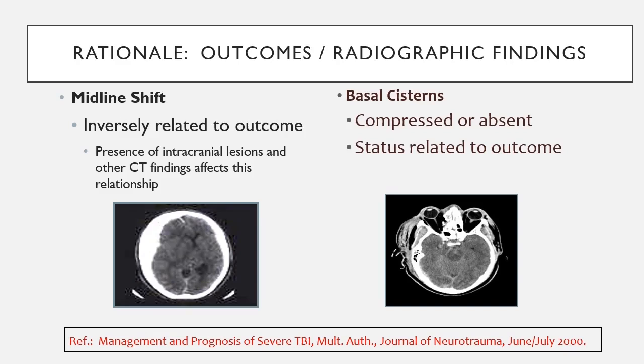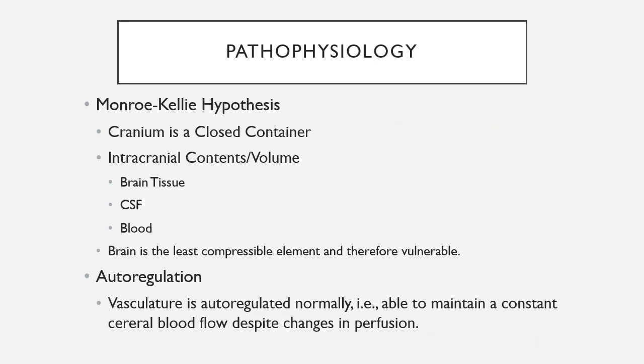Furthermore, compressed or absent basilar cisterns also portended worse outcomes. The underpinnings of the ICP and outcomes relationship are described in the Monro-Kellie hypothesis, which states that the brain resides in a closed container, the cranium, in which the main contents are brain tissue, cerebrospinal fluid, and blood, and any increase in volume of one component without a concomitant decrease in volume of another will result in an increase in ICP.